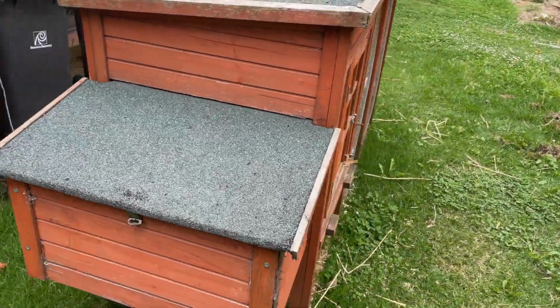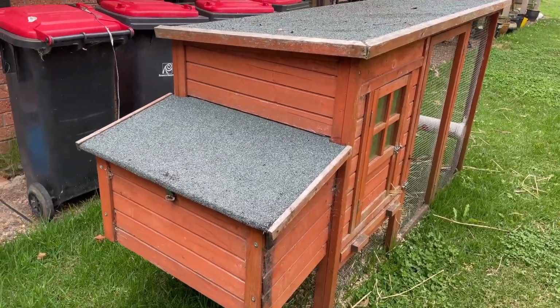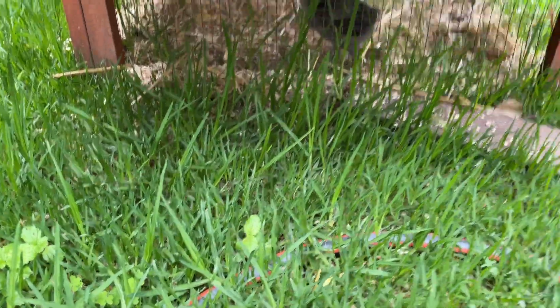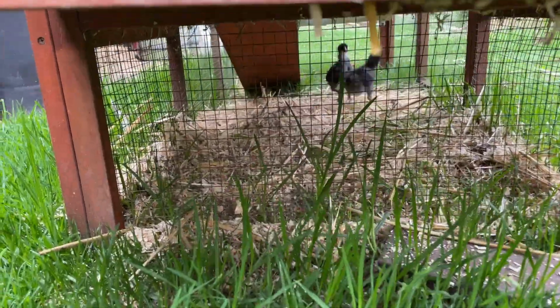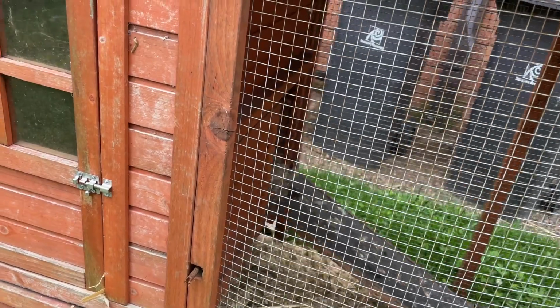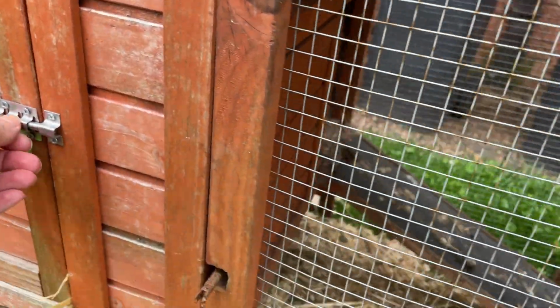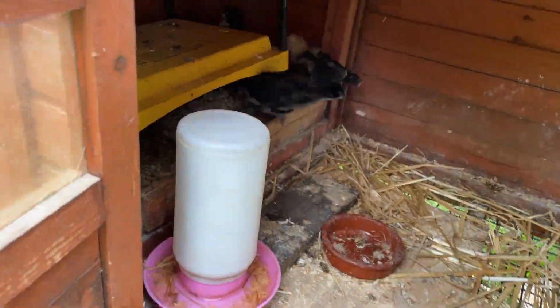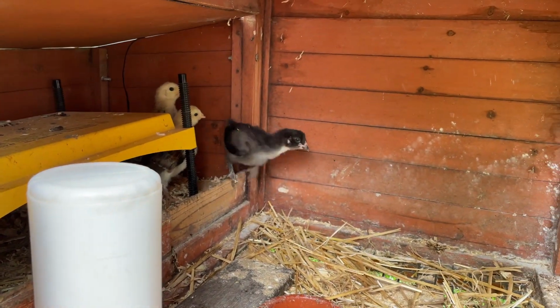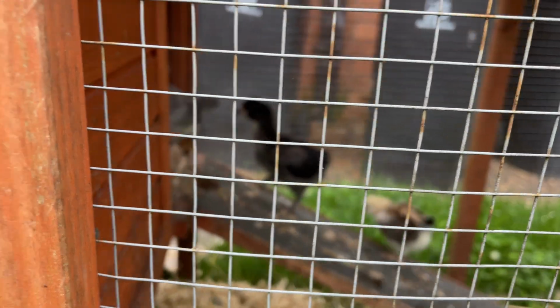We've got them in this enclosure with the heat mat, and they are big enough to enjoy being outside a bit. Let me have a look. I'll open up here. They are definitely moving around quite a bit and are very healthy. No, they're still cute.